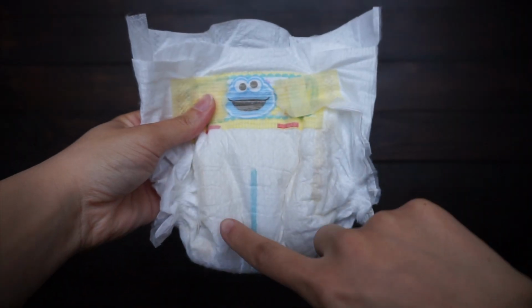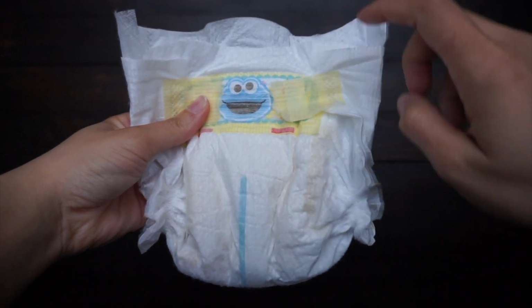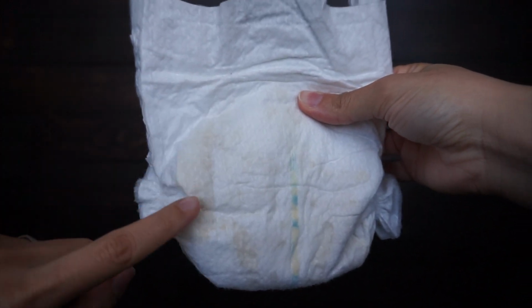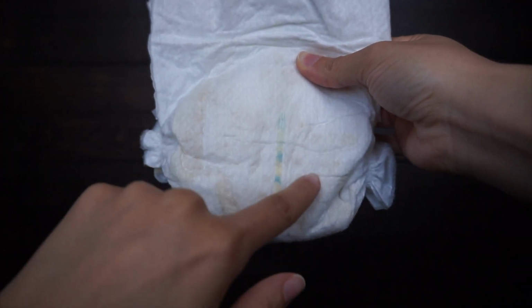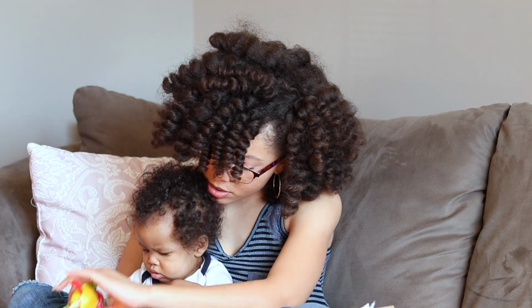Then the cons are that the sticky tabs aren't that great, but when they're in a size 1, it's not like they're down there reaching and trying to pull their diaper off yet, so that's okay. You can also see the poop through the back, but it's not like, oh my goodness, this is gross. It's very minimal. So the next diaper is Pampers Baby Dry.